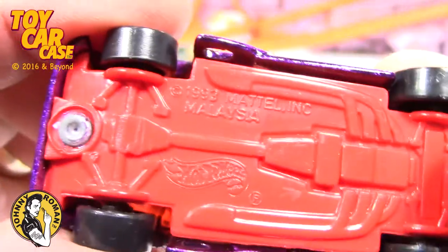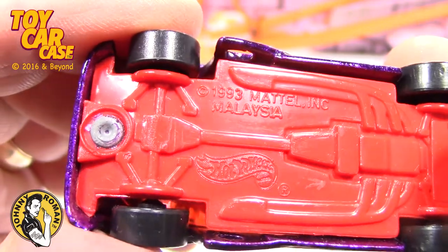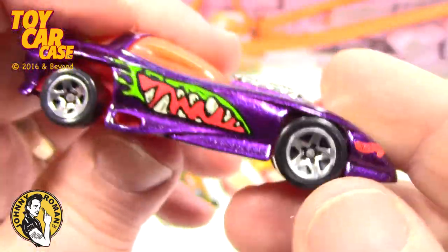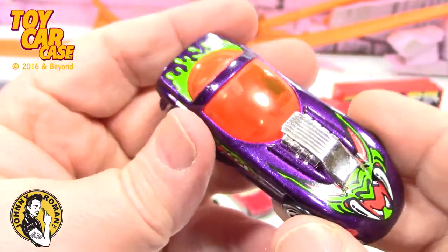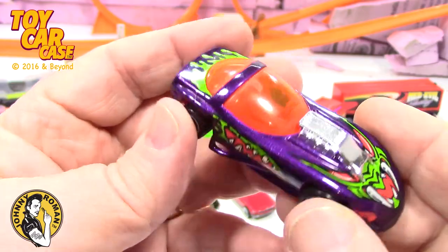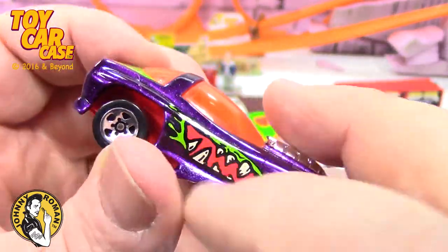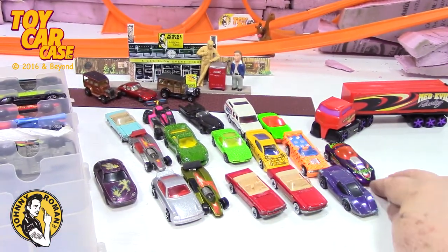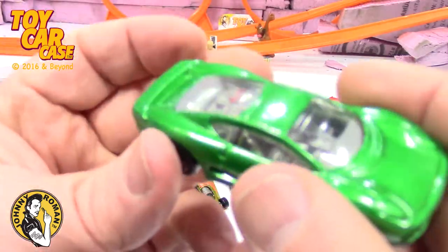Let's see what we got here. 1993. Hot Wheels. Oh, I'm betting this is a Mickey D. Mickey D! That's what I'm guessing. But it's not stickers on there, so I don't know. Maybe someone out there knows. Oh, that thing isn't rolling worth a diggity-doo.